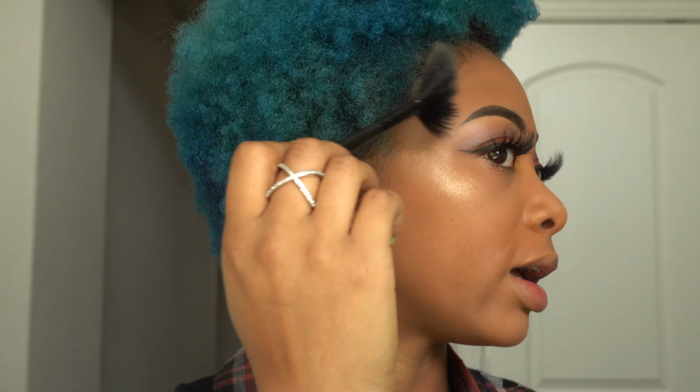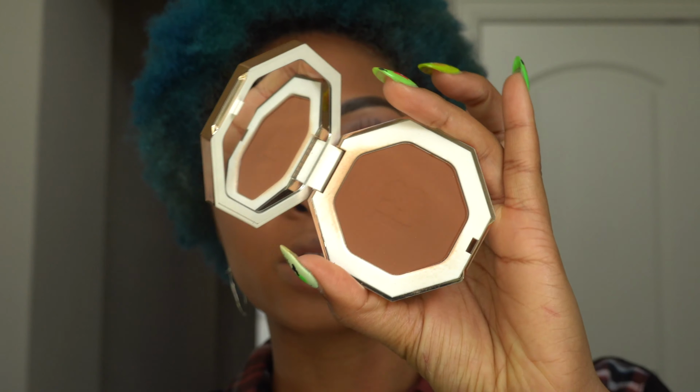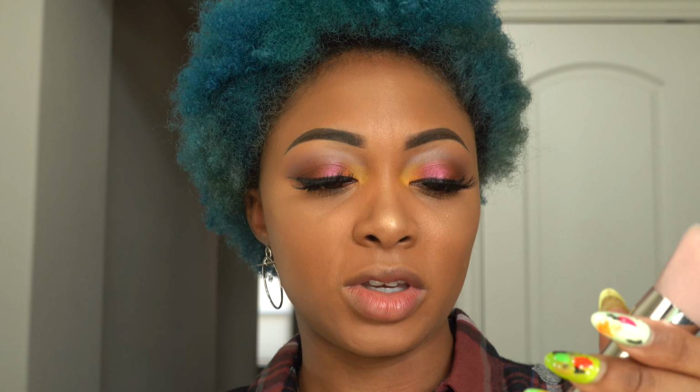Okay, I'm basically done with highlighter. I don't really put any down here, but you can if you want. I'm taking my bronzer now, the Cocoa Naughty by Fenty Beauty, their Sun Stalker bronzer. I had a second Fenty Beauty. Oh, I see it. This is the Fenty Beauty bronzer brush, the 190. Freaking amazing.